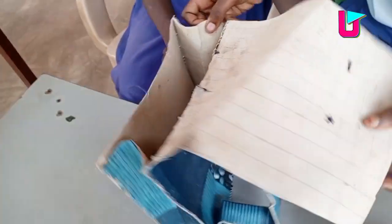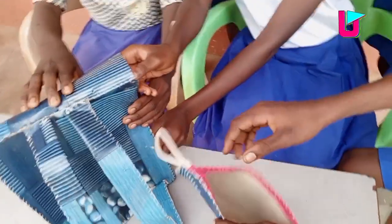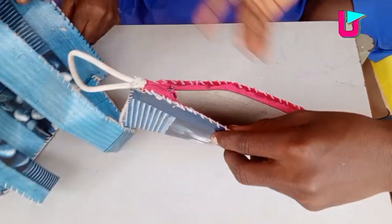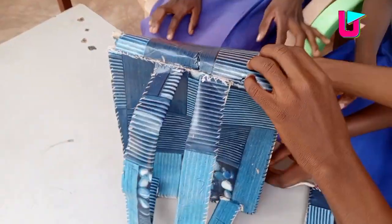This one is a small one. This is the best. You can put your pencils in there. So this one too, you can put your books.